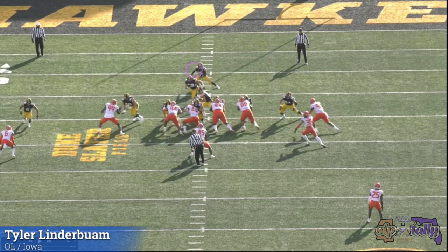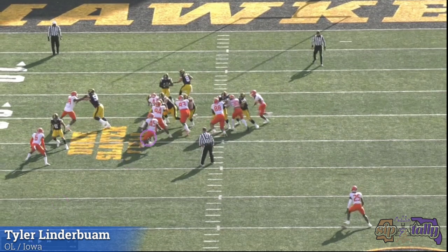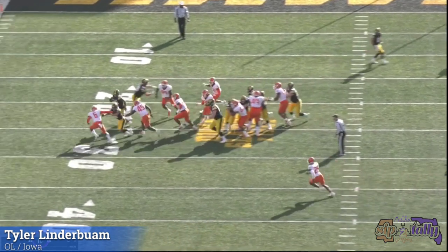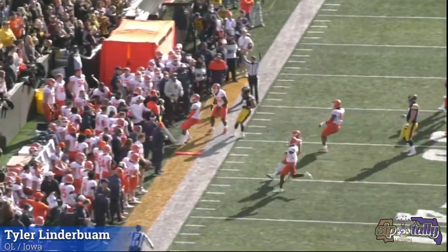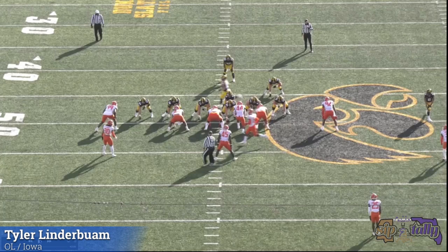Now, if it's not for this fullback, this is probably a tackle for a loss. Because really, 45 should feel right there, and that should be a tackle for a loss, because 45 is really the fullback's guy. But it's only one play, and it's just a start. All right, here we go.